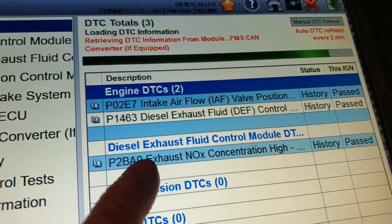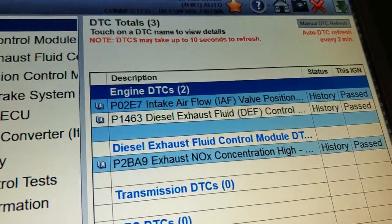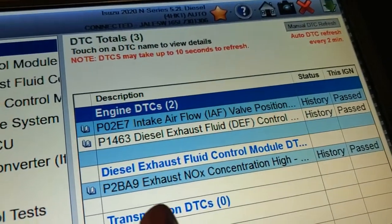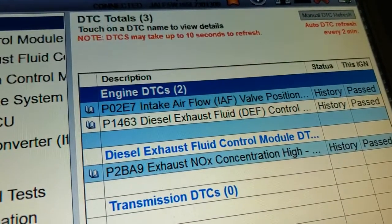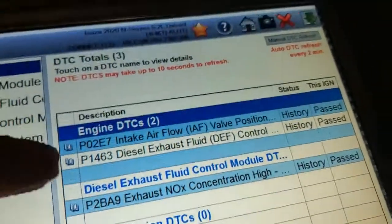So once we fix this problem, it'll take care of this one. So that's all that P1463 is for. It just tells the ECM that there's a fault code in your diesel exhaust fluid control module. Okay, so you got to look at this code.